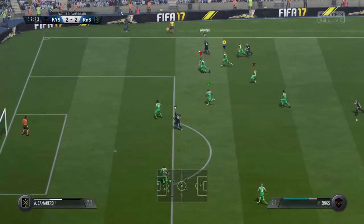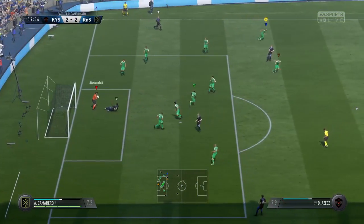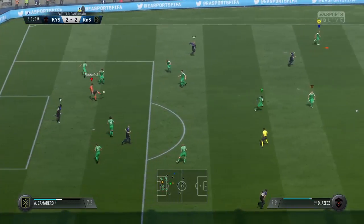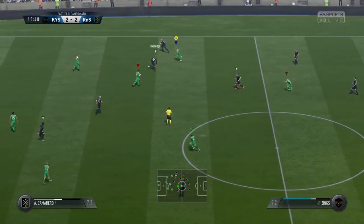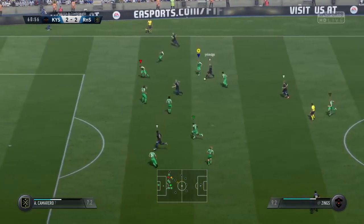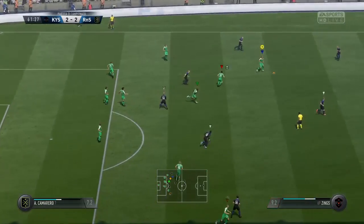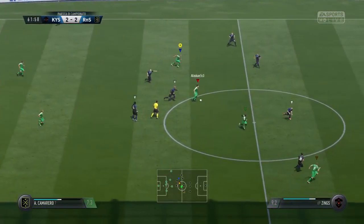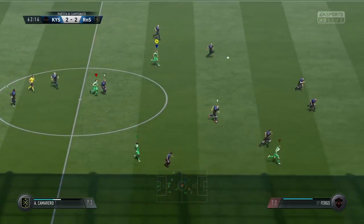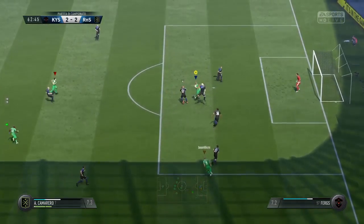Doing well to keep the ball. And here's the cross. We've reached the hour mark. Half an hour to go. That's a good spot by the defender. Kalaya. Here's a chance to attack.